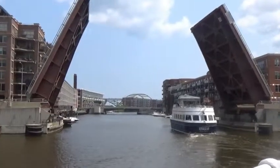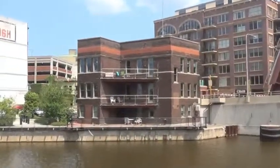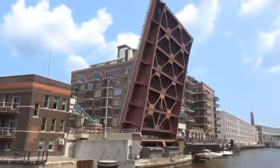Now on the left-hand side of the bridge, you'll see a 3-story red brick building. That was once fire engine house number 15. The only fire engine house here in the city of Milwaukee to never have a fire engine. They actually had fire boats.